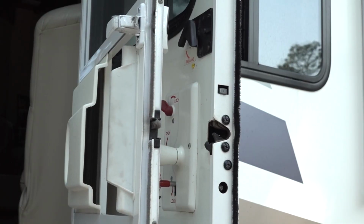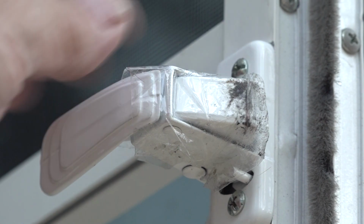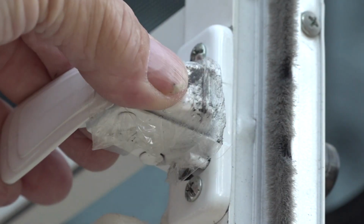Ever since we bought our motorhome, we have had trouble with the screen door. It didn't stay latched to the entry door when you weren't using it, and I had to replace the latch mechanism twice. You can see here it still isn't working properly now.